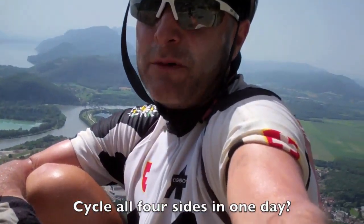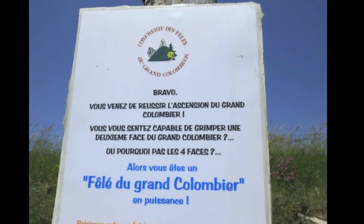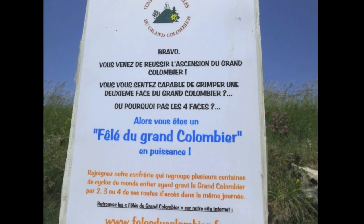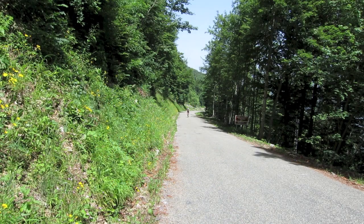If you can climb all four sides of Grand Colombier in a single day, you can become a member of the Confrérie des Fêlés du Grand Colombier, which basically means the Brotherhood of the Loons of Grand Colombier. It's roughly equivalent to cycling all three sides of Ventoux.